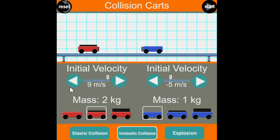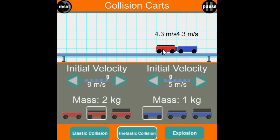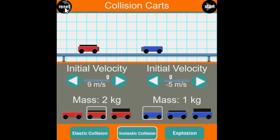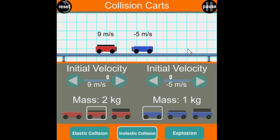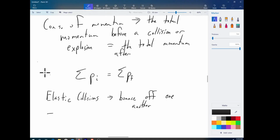So I'm just going to leave my initial constraints the same here. But I hit start and they stick together. This is an example of an inelastic collision. Now, it's not the only way you can have an inelastic collision, but it's the only way we're going to talk about for this unit. Anytime you have objects stick together, we're going to call that an inelastic collision. So I'll add that to our notes. Objects stick together.